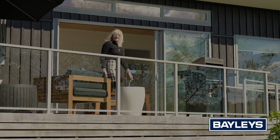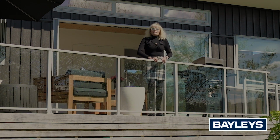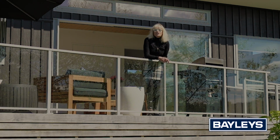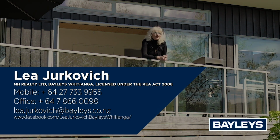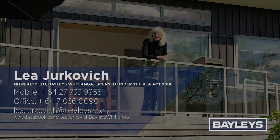Well, spring is certainly in the air. My vendors want change, they've found another venture to go on to, so they would like this property sold. As you can see, there is so much on offer here. Call me today and I'd be delighted to show you through this property.